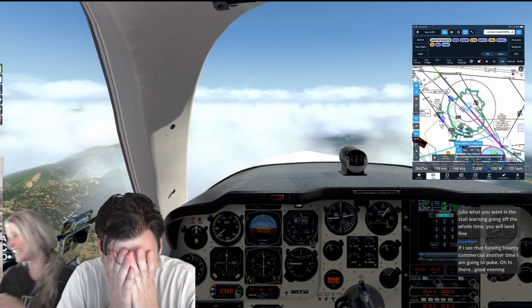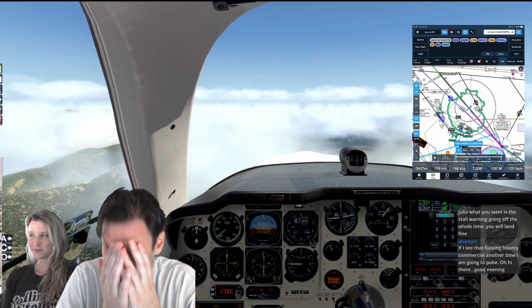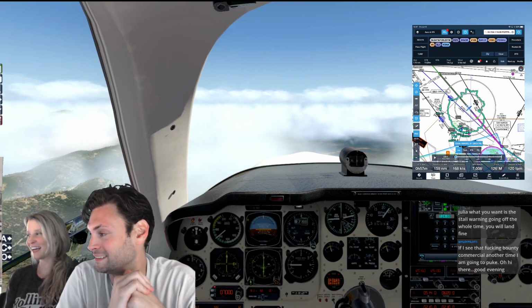Number 252 Sierra Papa, 3 miles from Bevy, turn right, heading 180. Maintain 3000 till steps. I'm trying, you broke it. VOR Alpha approach, circle runway 21.